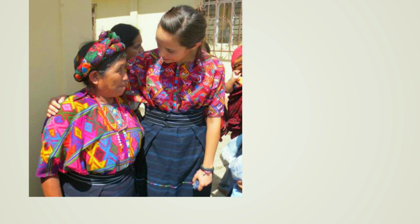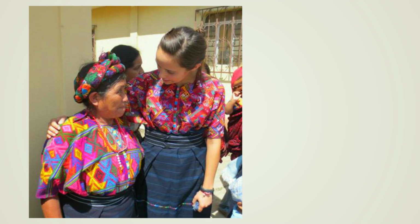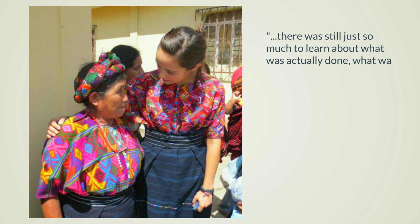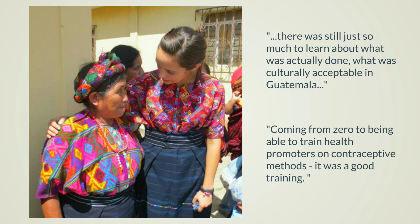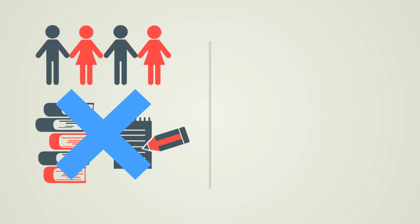She told us, "That was really cool, because as much as we had learned in the few months after training, there was still just so much to learn about what was actually done, what was culturally acceptable in Guatemala, and what things were called. Coming from zero to being able to train health promoters on contraceptive methods, it was a good training." Some of the people Catherine trained had never been in a classroom and could not read or write.